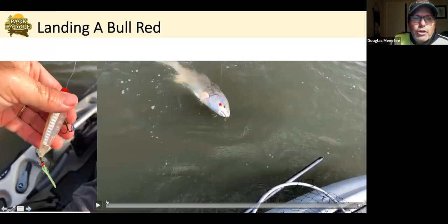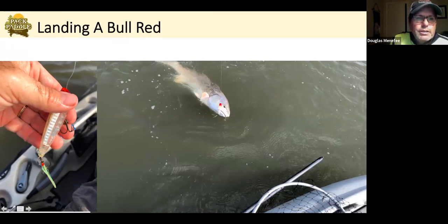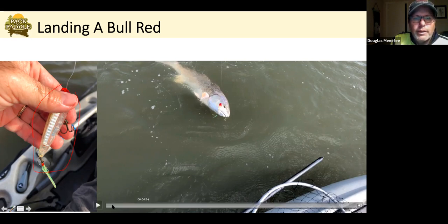So the other thing I wanted to show you was landing a bull red as well. So this is one that I caught, and this is on a small hula popper that I had caught out in the marsh. So you don't have to always be catching them out in the pass, obviously. I think everybody knows that. So this was close to the boat.